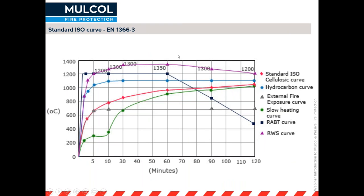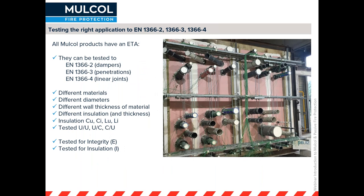Here, I'm just showing you a standard ISO curve that gives you the temperatures after 30, 60, 90, and 120 minutes. And you can actually see that after 30 minutes, it's nearly 900 degrees. And so therefore, the thermal rating or the thermal criteria of your fire stopping is very important, and you shouldn't just ignore that.